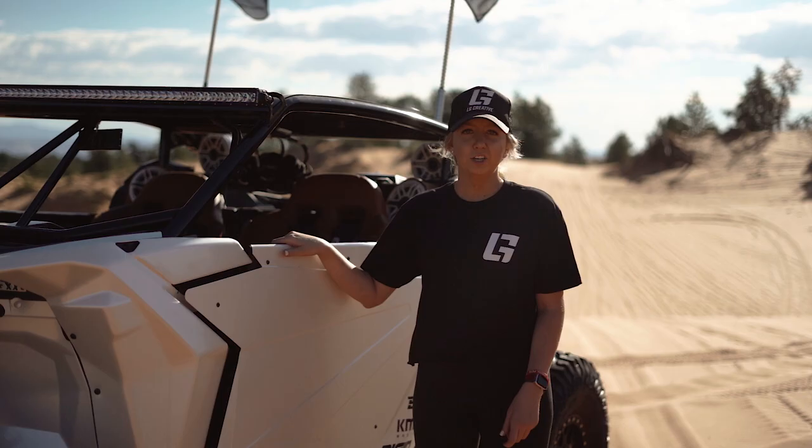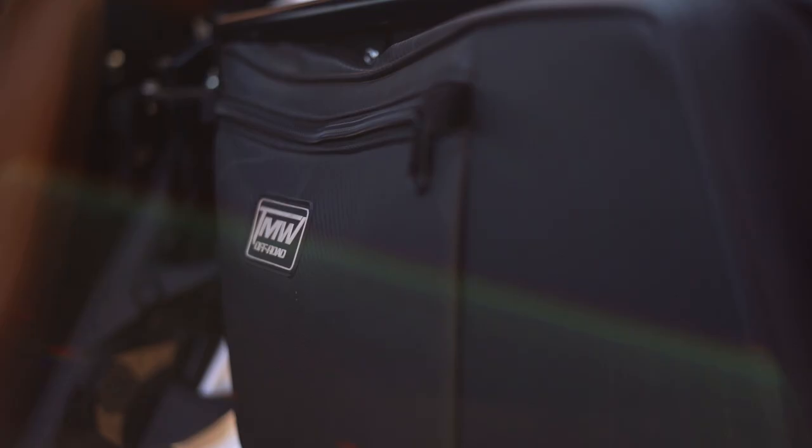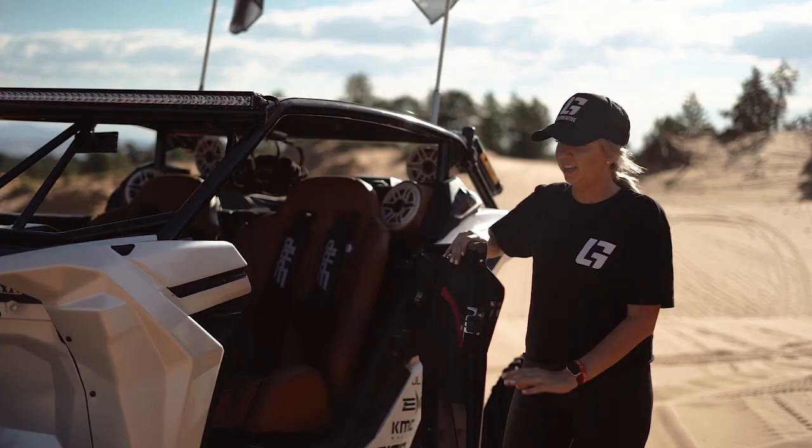Doors are a huge focal point on any build, and I love the look of the TMW doors. Not only do they look good, but these door bags inside are super convenient. And they close like butter.